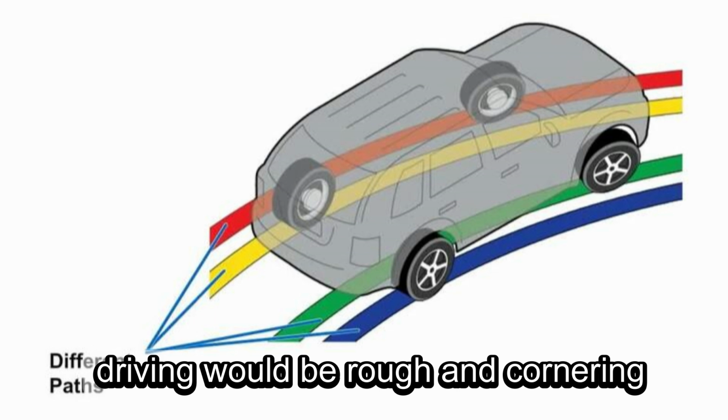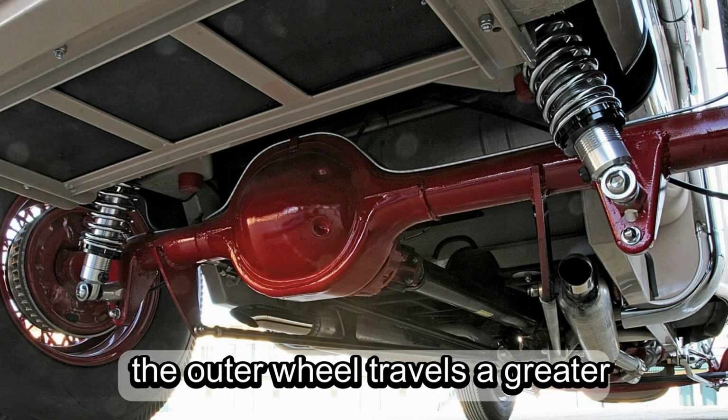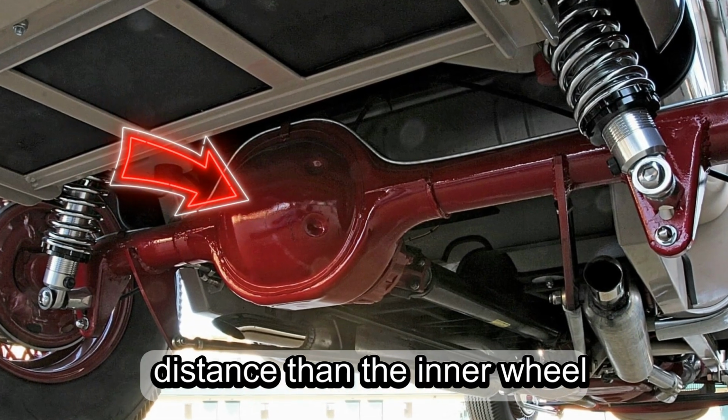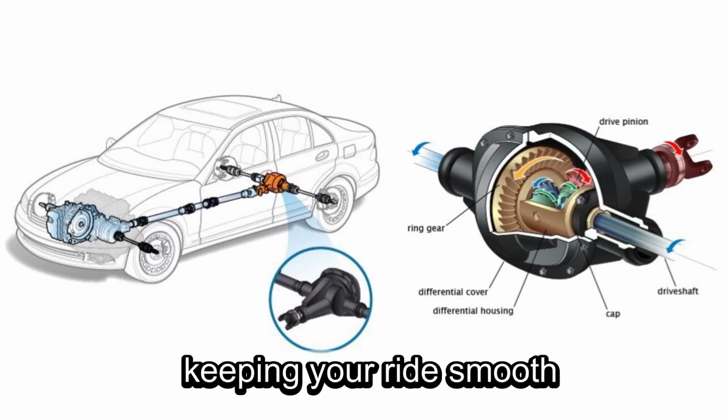Without it, driving would be rough and cornering would be dangerous. When you turn a corner, the outer wheel travels a greater distance than the inner wheel. The differential lets both wheels rotate independently, keeping your ride smooth.